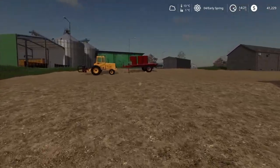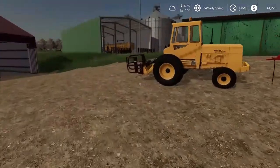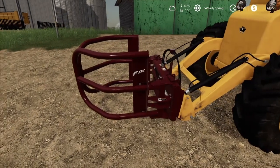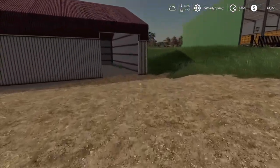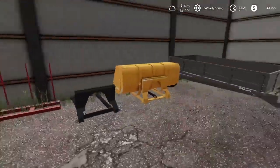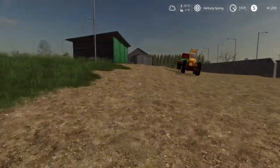Right, so as you can see, I still didn't even get time to put these barrels away. We did buy a grapple. The only one they had was red. They didn't have any other colour. I mean, if you look in here, we buy what's available. We've got a yellow bucket, we've got black pallet forks, we've got red bale spikes. It doesn't matter what colour it is, as long as it does the job, really.